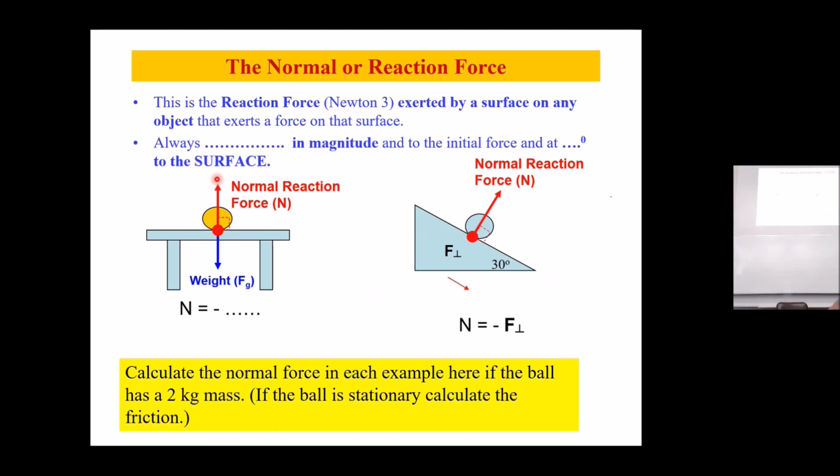Now, I've got a thing that can represent a table. If I put something on this, you can see this is quite heavy. It pushes down in the middle, and you can see the piece of wood is pushing back up. If the piece of wood wasn't strong enough, what would happen? It would snap. If I push down on this, it pushes back up on me. See? So now what happens if I turn this at an angle? So I turn this. Which way is the normal force now?